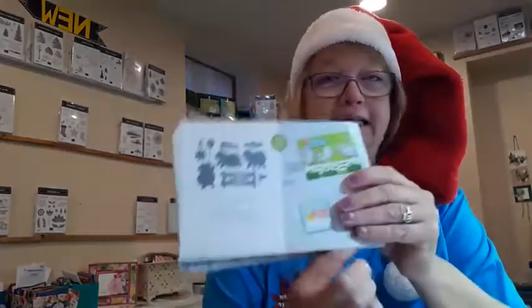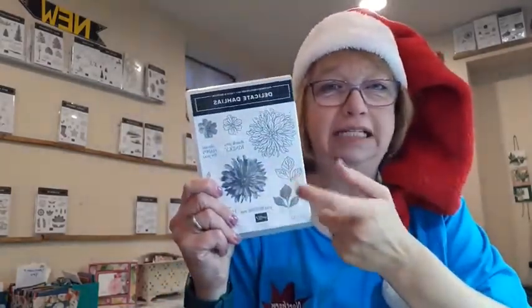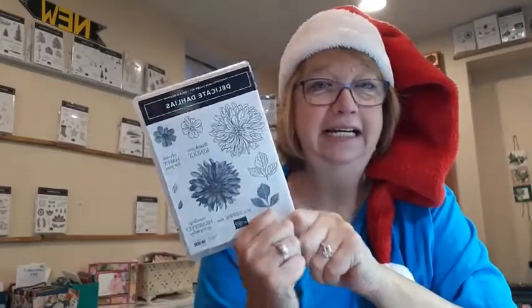Now, just to be aware, there are some items in the catalog that are limited quantity, so you want to grab them, and that is particularly the sheep dies. There's a couple of other things in here that are limited quantity, so just a heads up. So I'm going to show you, we're going to make a card using the Delicate Dahlias. I love flower trees. I love anything like that.